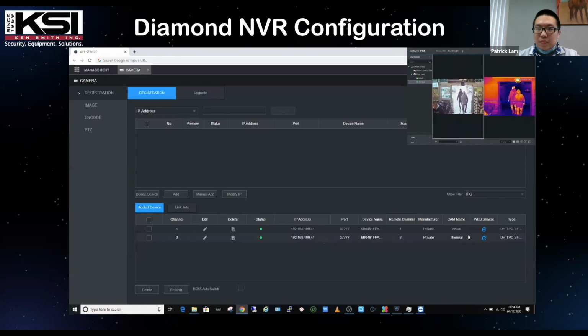Thermal cameras, specifically dual spectrum ones, take up 2 channels, as opposed to possibly other thermal cameras which might only show the thermal part. So something special about this solution, it's actually 2 cameras, 2 sensors built into one camera, allowing you to process all of that data. Yes, that is correct, which is why you'll see the IP address is actually the same for the camera, and there's actually 2 channels, remote channel 1 for visual and remote channel 2 for thermal.